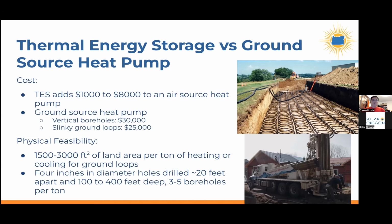But much more of an issue than cost is the issue of physical feasibility. Ground source heat pumps need a lot of space. We're talking 1,500 to 3,000 square feet of land for a horizontal ground loop, and that's per ton of heating or cooling. So a typical home needs 3 tons of heating. So you do the math, let's just pick the middle number, 2,000 times 3 is 6,000 square feet. That's more land area than most people's whole property. And so this is just backyard space.